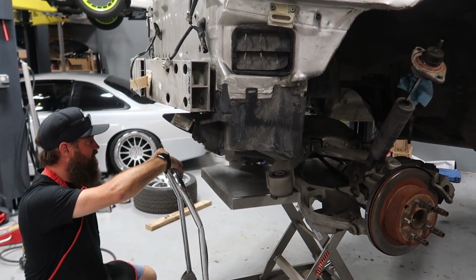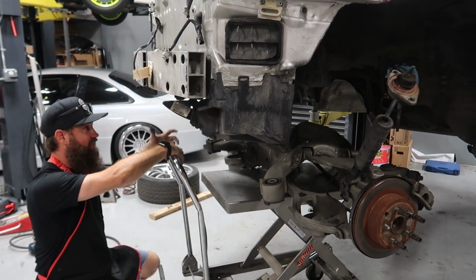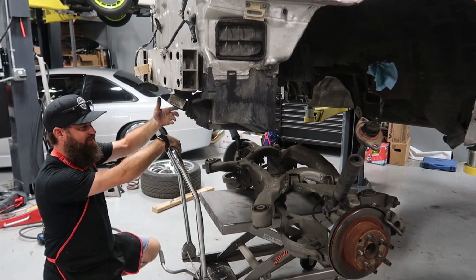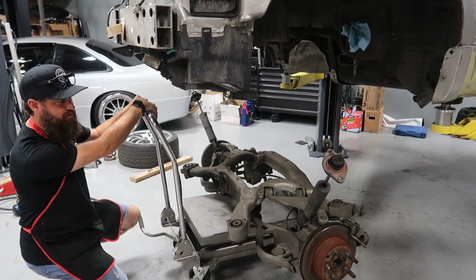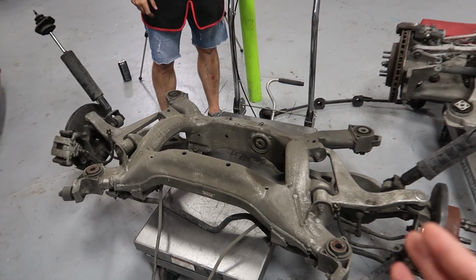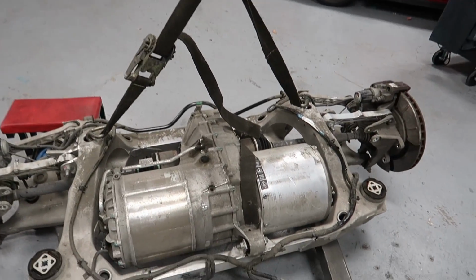Everything's unbolted and unbuttoned. About 20 minutes into this project. It was nice getting the car in this condition because there was no differential and no axles to undo. Not that I would have had to undo them, but it would have added a lot more weight and made this thing a lot more difficult to manage. And now we can compare the difference between the 350Z rear subframe and the Tesla Model S.